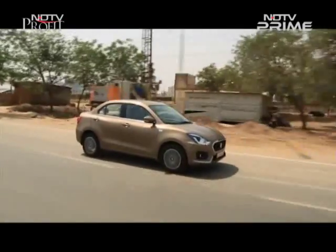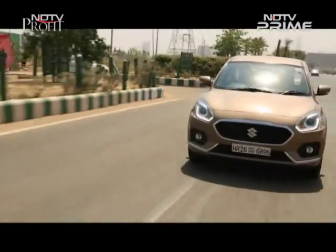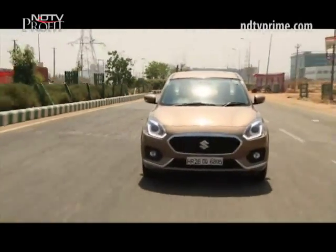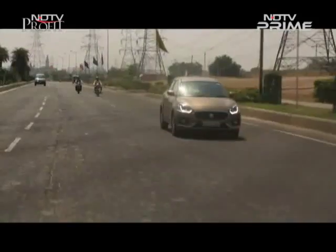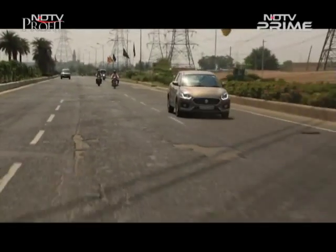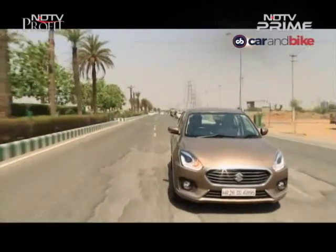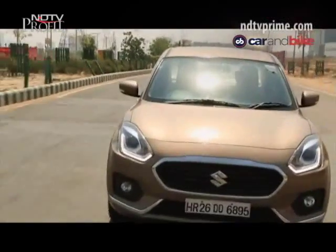The new Dzire is based on the Hardtech platform, the same that also underpins the Baleno, Ignis and the new Swift. It is light and nimble, and of course stronger than the Dzires of the past, and that is a good thing. Ride and handling are both very much on point as they've always been, and steering feedback is fantastic too.